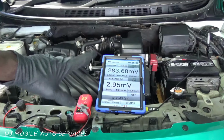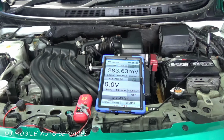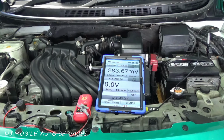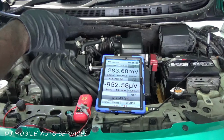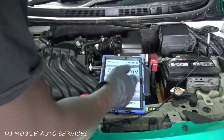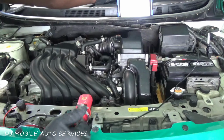So what I'm going to do next is remove the airbox. I'm going to back probe into the throttle so I can open the plate and figure out what the signal wire is. I don't know what the signal wire is, so let me remove this box to get access to it. I don't have anyone here to assist me in opening the throttle, so I have to do it manually. I'm going to move this out of the way.